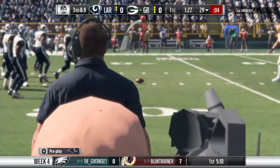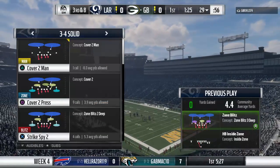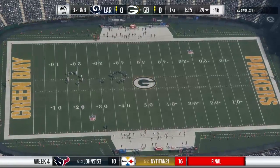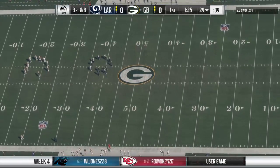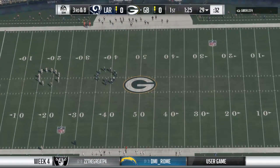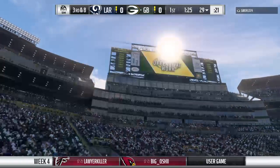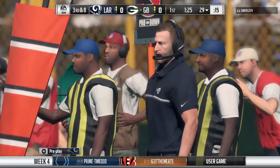And if they want to keep this drive alive, they'll need 8 yards here on 3rd down. Play clock down to 2, and we get a signal and a timeout. They'll have 2 remaining as we step aside here in this first quarter. Third down at 8 now.